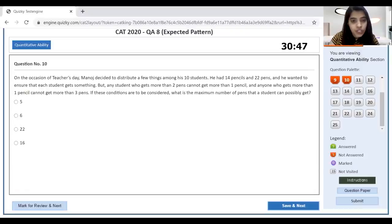On the occasion of Teacher's Day, Manoj decided to distribute a few things amongst students. So he had 14 pencils and 22 pens, and he wanted to ensure that each student gets something. Fine. But any student who gets more than two pens cannot get more than one pencil. And anyone who gets more than one pencil cannot get more than three pens. So if these conditions are to be considered, what is the maximum number of pens that a student can possibly get? Maximum number of pens.